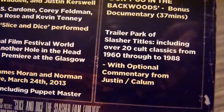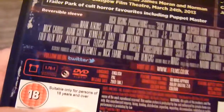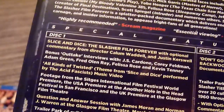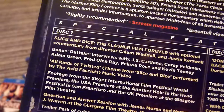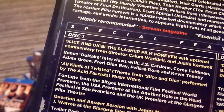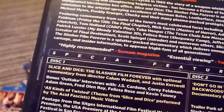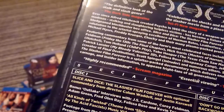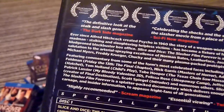Don't Go in the Backwoods. It's only 37 minutes, but there's also some trailers for films on here. There have been a number of different documentaries about horror films. There's one on The Last House on the Left, 3-disc original DVD release of the original film, and there's some other ones on the discs. There's one on the Halloween disc, a 2-disc DVD. Well, always interesting.